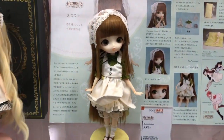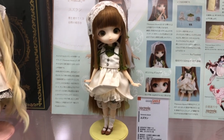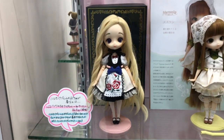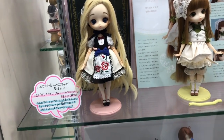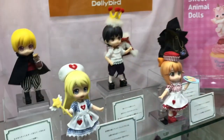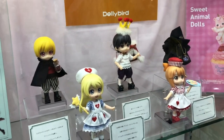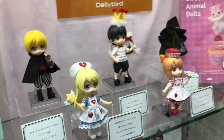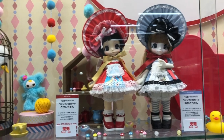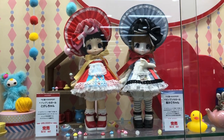This is a Harmonia Bloom. And this is an older Harmonia Bloom with different clothes, because they are selling clothes at the Azone store at the moment. And of course you have orange stuff happening too. So this is like the Good Smile thing they didn't have before. So they actually changed the entire thing here. So here you have the kitty top still. They weren't here before. So I'm gonna go inside and take pictures for you guys.